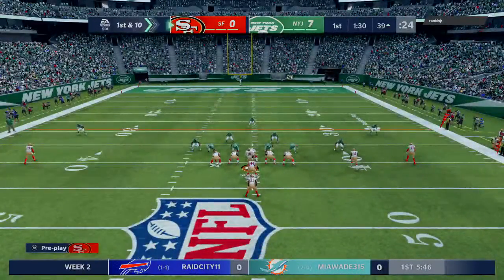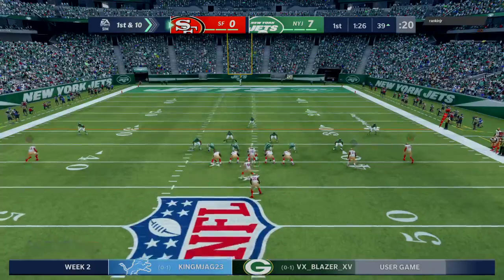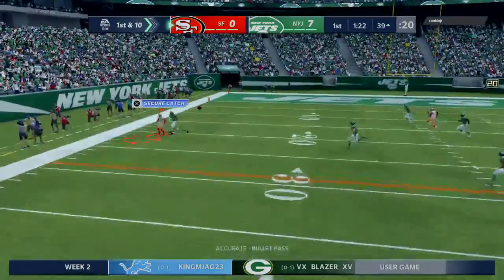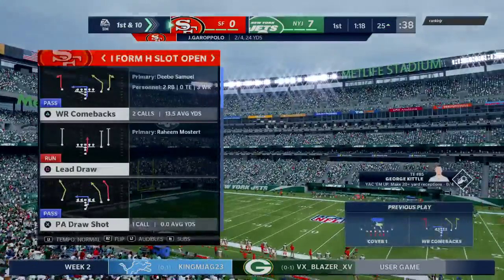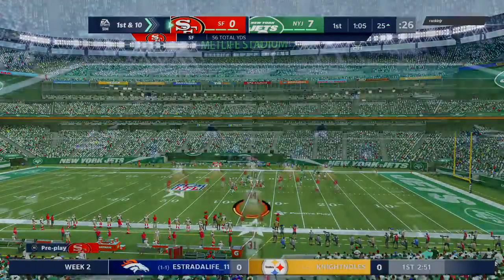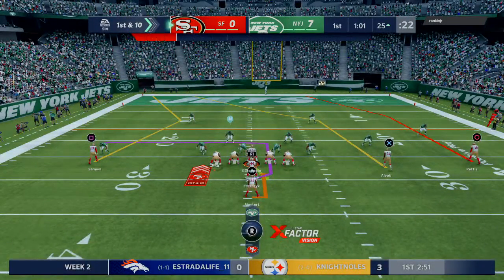So in Jet territory now. Here's 1st and 10 at the 39-yard line. Looking to throw, Garoppolo. Open man is Samuel, complete. And they're able to get this one past the 30 to the 25-yard line. Another nice gain. That's now 30 yards between those last 2 plays.